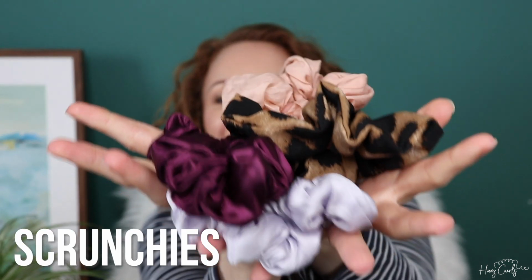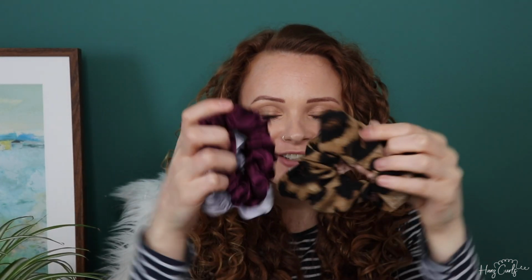Next up is scrunchies. So I've got a few scrunchies. They're coming back into fashion, aren't they? They're just so cute. They're just really good at making a ponytail just look better. I dropped one. These are actually all gifted to me very kindly by brands.